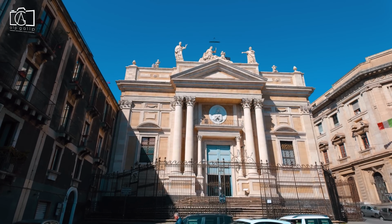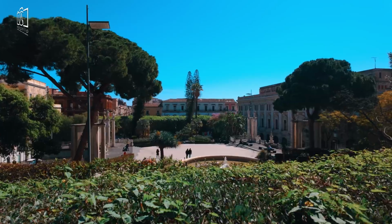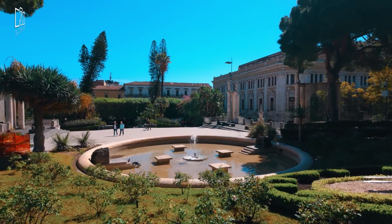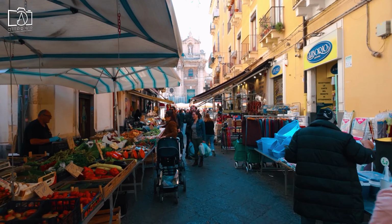Visiting the Church of St. Blaise in St. Agatha at the Furnace was a spiritual experience, connecting legend and devotion. For some greenery, I wandered through Giardino Bellini, a beautifully manicured park perfect for a quiet pause under the trees. Exploring via Pacini, I found a collection of traditional bakeries and small boutiques that felt wonderfully local.